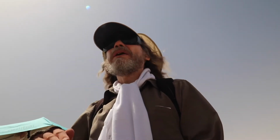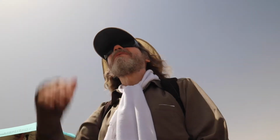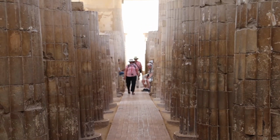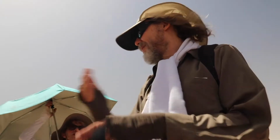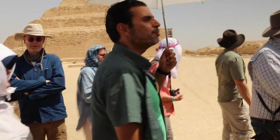So you've got the statue, you've got the bedrock, you've got the alabaster, and then you've got the granite columns above, and then the limestone temple surrounding it. Five materials. Exactly. So they all resonate with different vibrations, and they all connect together. Very sophisticated. We are at, again, the complex of the so-called step pyramid.